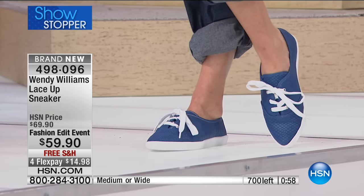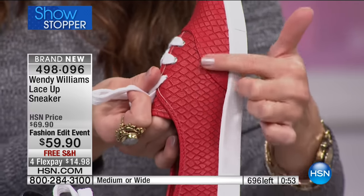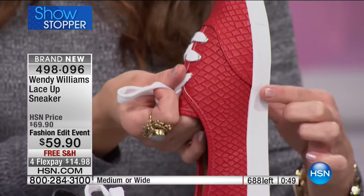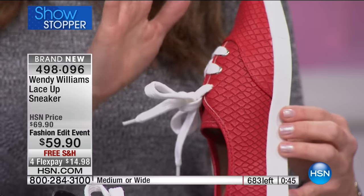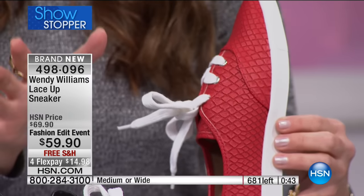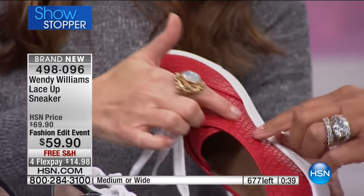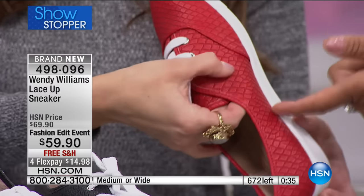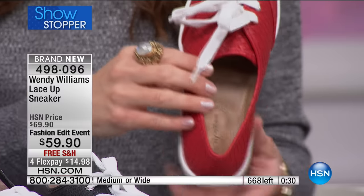How close can we get on the red? Because before we sell these out, I want you to see what you're getting. Isn't that embossed detail so good? Can you get closer? Come on in, guys. It's an expensive detail, by the way. Wendy gives you the best of the best. I think people think they're looking at etching from a magic marker or something. No, these are scales, embossed, like they're scaly. Which just elevates these tenfold.